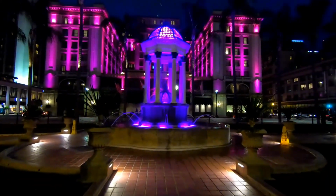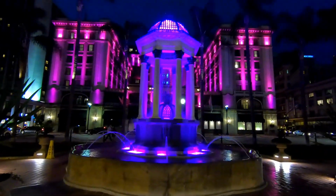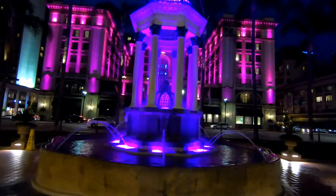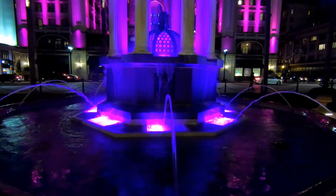This is actually probably one of my favorite fountains that I've ever filmed, especially at night, because I love all of the lighting and everything. Now, unfortunately, Horton Plaza is now closed and being redeveloped, but I believe these fountains are still outside in the courtyard.